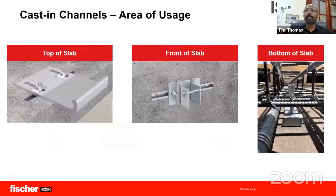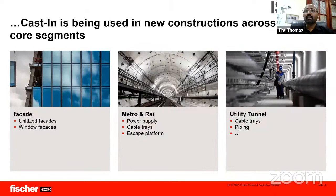The cast-in channels can be used anywhere in a slab. It could be top of slab, front of slab, or front of wall, also on bottom of slab. There are n number of applications you can use cast-in channels for, but the most popular, if you ask me, are facade brackets, especially if the facade is unitized, because unitized facades are huge, the weights are higher, and you have extremely high considerations of practicality because the crane is bringing a huge panel on site. We cannot expect the person to install an anchor after the panel is in place. So cast-in channels always save a lot of time and effort in huge facade installation.